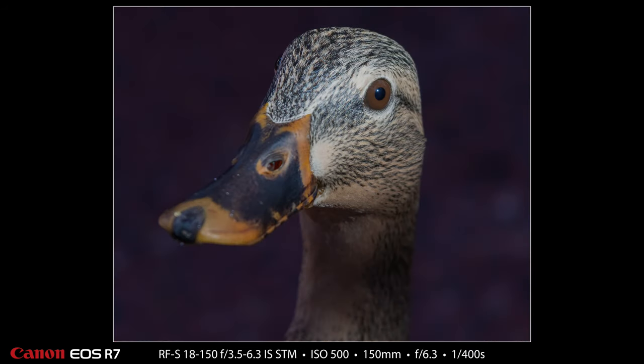And here is a super close-up of just the head of this mallard hen who came right up to me, and the sun caught her head in just such a way that had the background all dark and her head bright that I thought looked really cool.